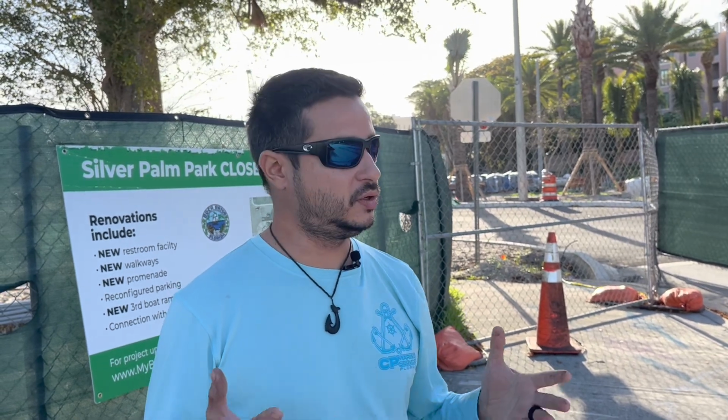Apparently there are some kind of structural changes that I don't know much about. I don't work in construction. I know everybody uses this ramp for professional fishing, renting, or recreation. Unlike me, I work on boats and I use this boat ramp all the time because my location is not far from here. So this is what I got for you guys right now.